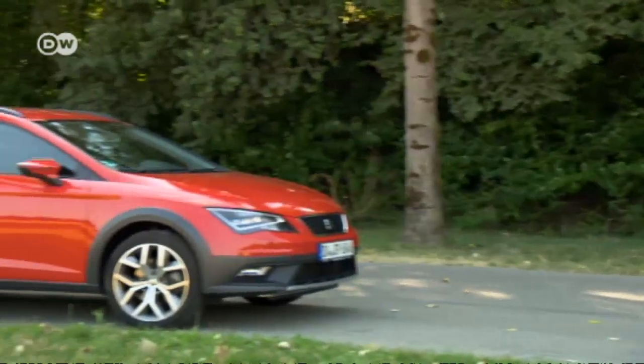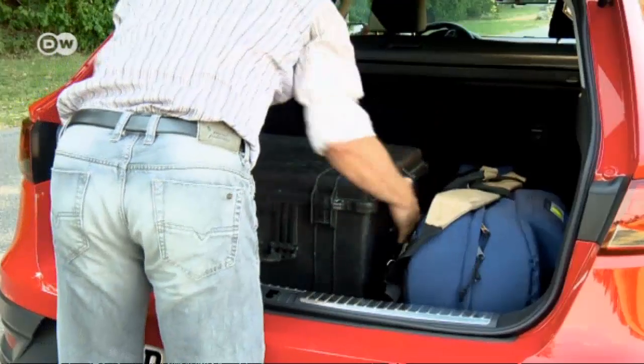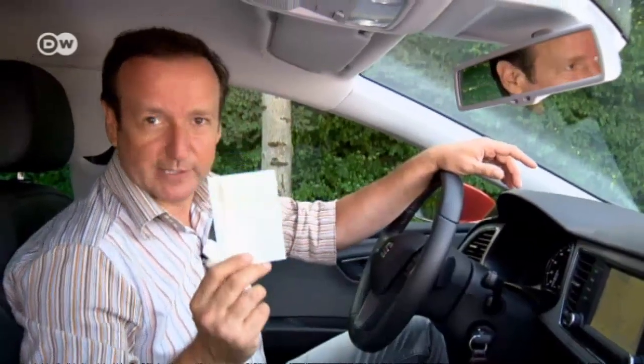The basic rules are: always use a vehicle suitable for and capable of taking the cargo you want to transport. Items need to be distributed evenly, with heavier items at the bottom and lighter objects on top. And never overload your car. Consult your registration papers to find out the maximum overall weight allowed for your car.